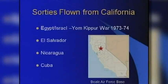However, out of Beale we did fly a few operational sorties, and the first ones of note were the 1973 Yom Kippur War. We pre-deployed those airplanes up to Griffiss Air Force Base in New York, flew six sorties out of there, and then went down to Seymour Johnson Air Force Base and flew three sorties out of there. Nine sorties. All of those were some of the longest missions we ever flew in the SR-71. All of them were over 11 hours and 20 minutes, in a pressure suit, strapped to an ejection seat, unable to move. So very, very demanding missions.